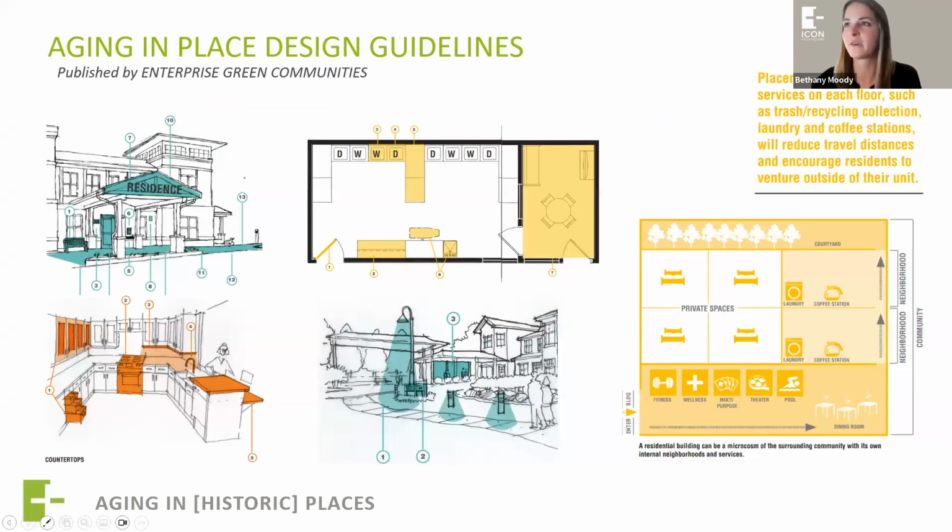So another great resource that helps create this framework for us, Enterprise Green Communities has published their aging in place guidelines to provide best practice strategies that are going to allow individuals that flexibility and comfort to age in place and still remain a vibrant part of their community. And I'm a visual person. I love the infographics to kind of portray this in their book. They're giving this focus on the idea of connectivity and active living.